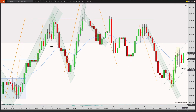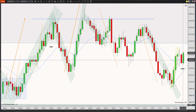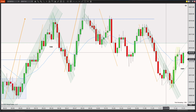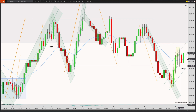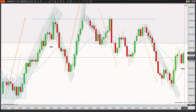I did see a failed second entry short here. It's a new low. First entry short, pulls up, second entry short, it rejects all the way up. So I saw this as an engulfing bar, a rejection. I saw this as a pretty strong trade because this candle trapped everybody who decided to go short before they watched this candle complete.